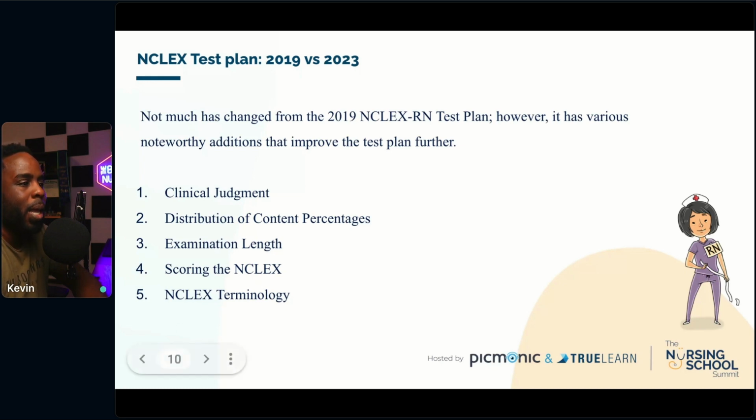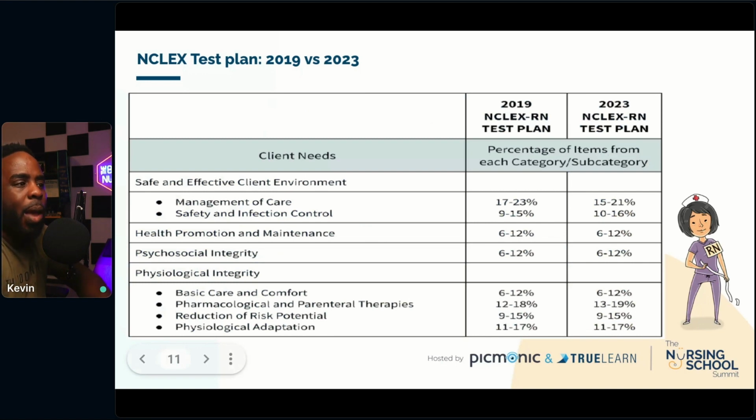Let's see. And so here is kind of what the changes were from 2019 to 2023. Not much has happened, but you see how much emphasis there is on where they moved some things. From 2019, management of care was 17 to 23. Now it's 15 to 21. With safety and infection control, it was 9 to 15%, and now it's 10 to 16%. With health promotion and psychosocial, they stayed the same. Basic care and comfort stayed the same. Pharmacology actually went up in percentage by 1, so 12 to 18 became 13 to 19. And with reduction of risk and physiological adaptation, they relatively stayed the same.